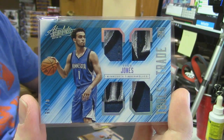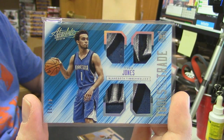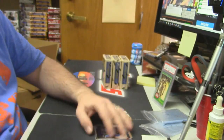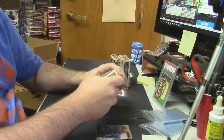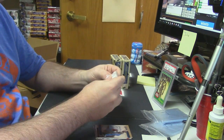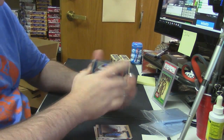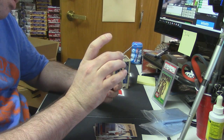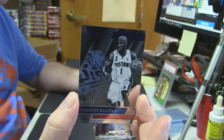Tyus Jones. That's pretty nasty. Tools of the Trade rookie card. That's some sweet patchery on that one. Well, we have more that will probably be in there. Base numbered 683 out of 999. Chauncey Billups for the Detroit Pistons.